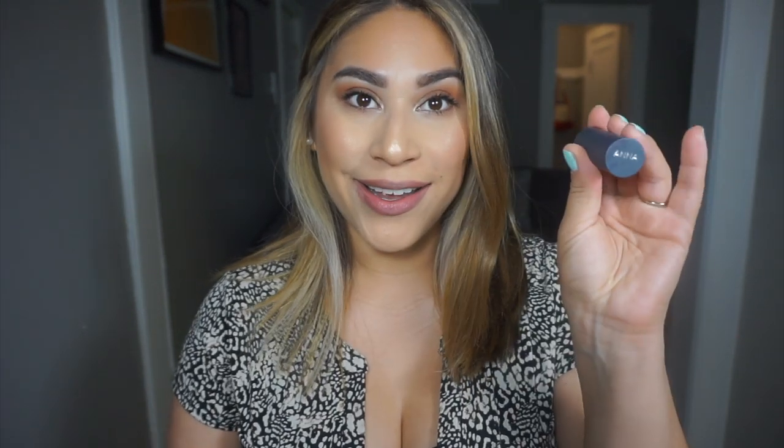So the next one is called Anna, and her daughter actually created this lip shade, and I saw it on her lips and was like, let me try this on, and fell in love with it. It is a pink shade, of course.